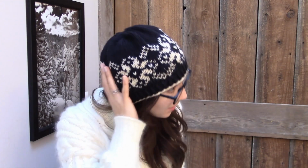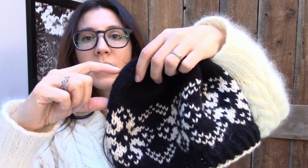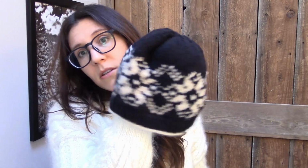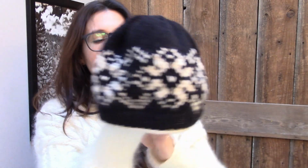Isn't that cute? So this one is just big enough for my head in terms of this length, which I do like. But if you like it a little bit longer, you could totally do another repeat of this and have it look exactly like the original pattern. I did have to do this much stockinette stitch before my crown decreases, even for this one. But it turned out really cute, and I like it.